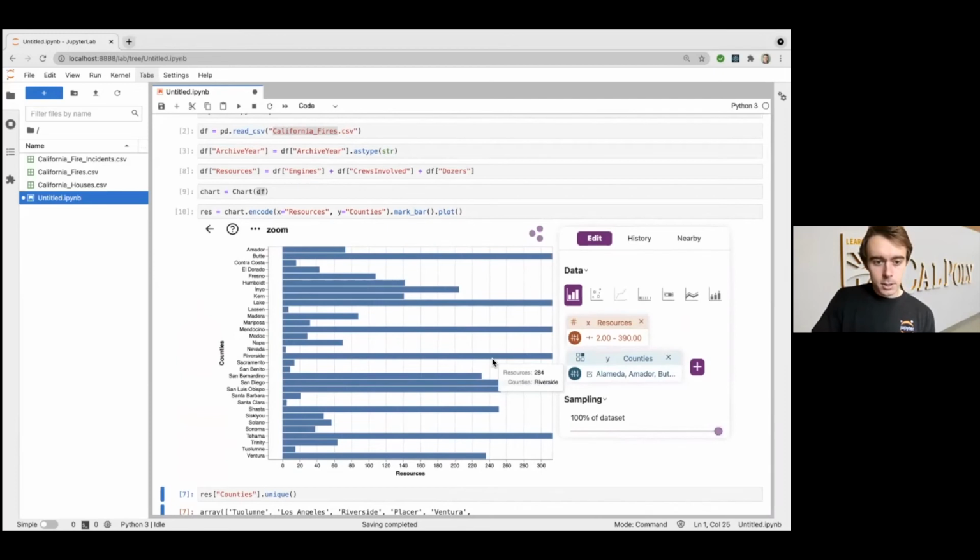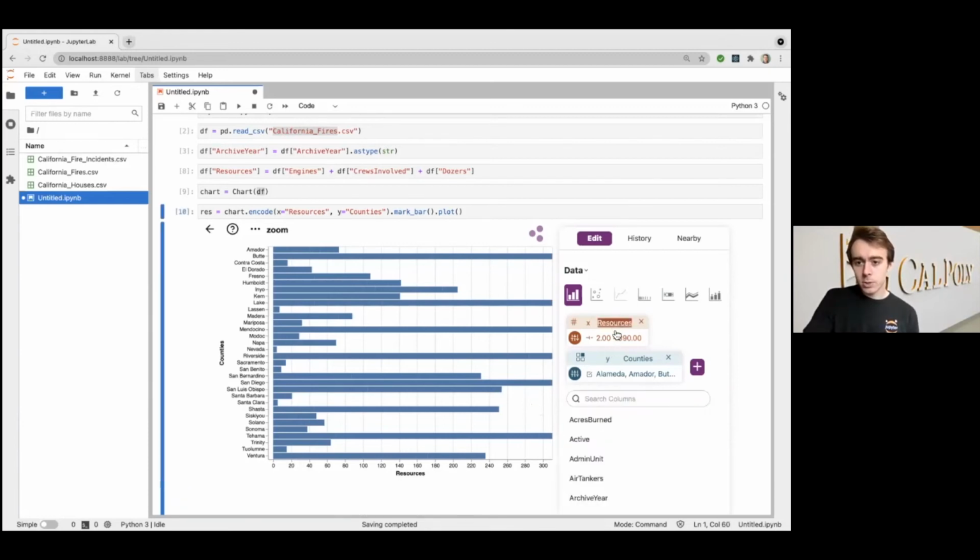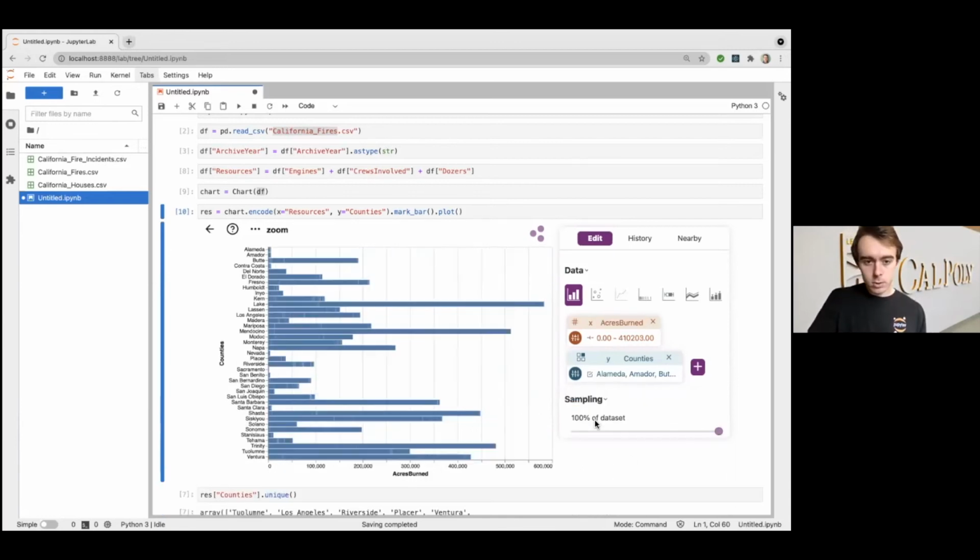It appears like San Diego has the largest amount of resources, followed by Riverside and Butte County. But it would be nice to see how these resources actually affected the fires in the area. So I'm going to switch this from resources to acres burned. As you can see, it seems like the areas with a lot of resources have much fewer burned acreage, which would make sense. And then areas with less resources seem to have more.